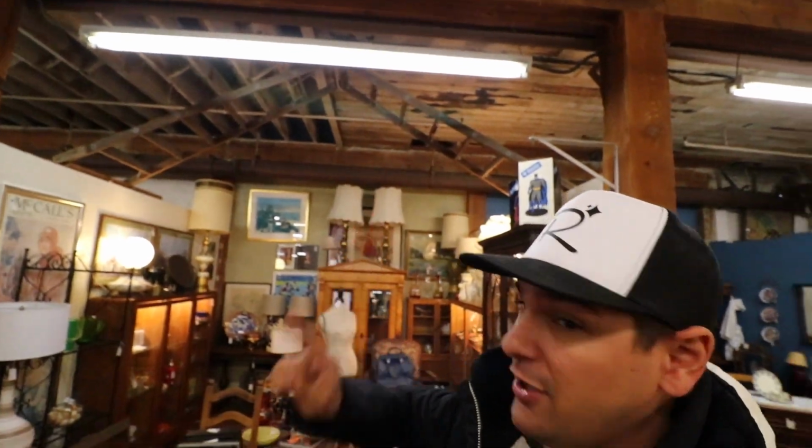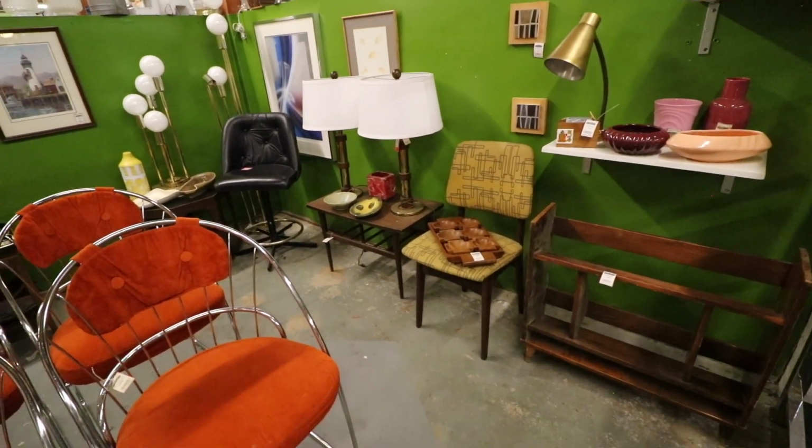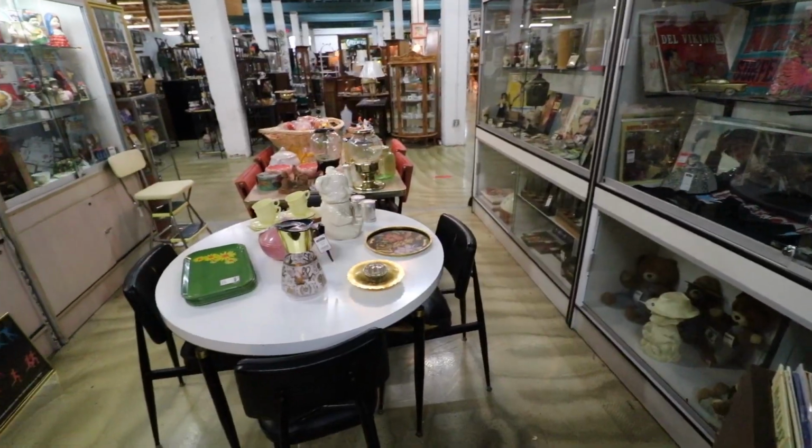I wanted to go in this booth, but I am not walking under that ladder. That's bad luck. Oh, sweet mid-century chairs. Dang, those are great. I know I say this a lot, but it's really true. Coming and looking at places like this is a lot like time traveling.